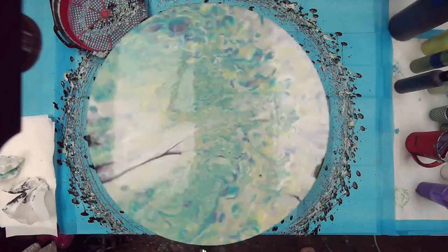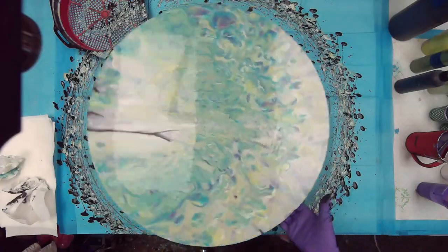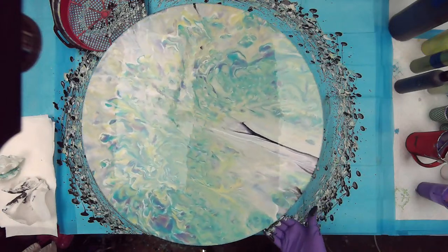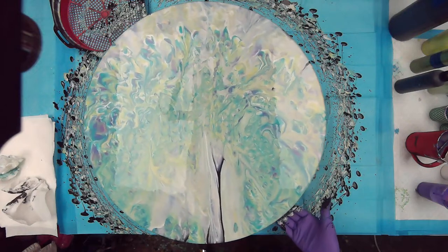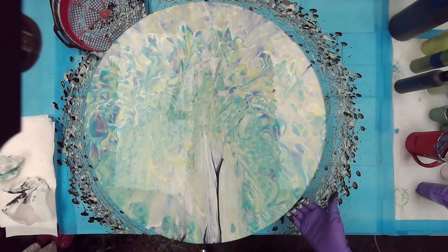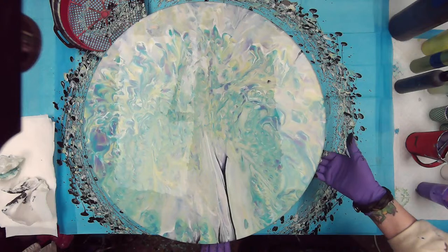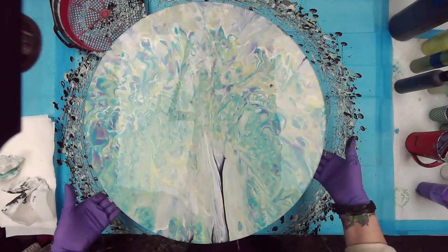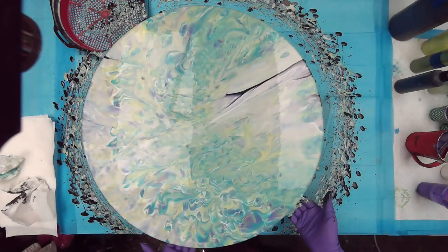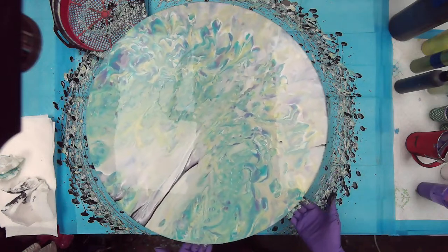Yeah, paint's going all over the place. Ooh, look at that. Yeah, skinny tree with a lot of leaves. That looks really cool. Thank you, Tomo. That looks really neat. I don't think I'm gonna do anything else to this. No, he says. Don't touch it, he says. Walk away, they say.